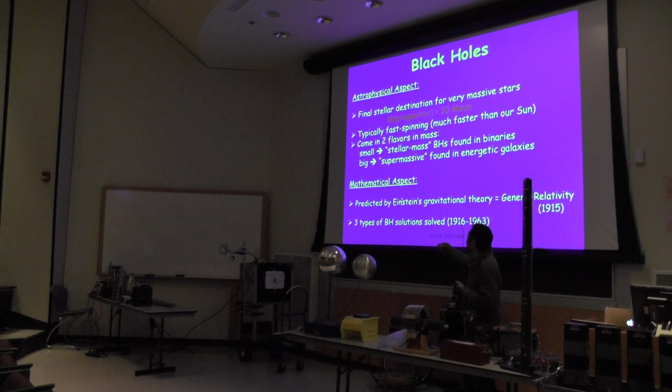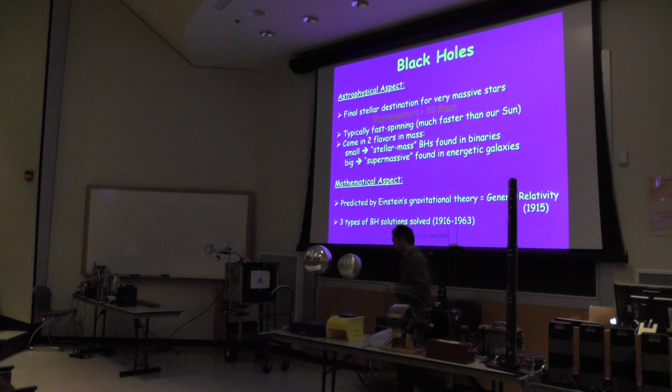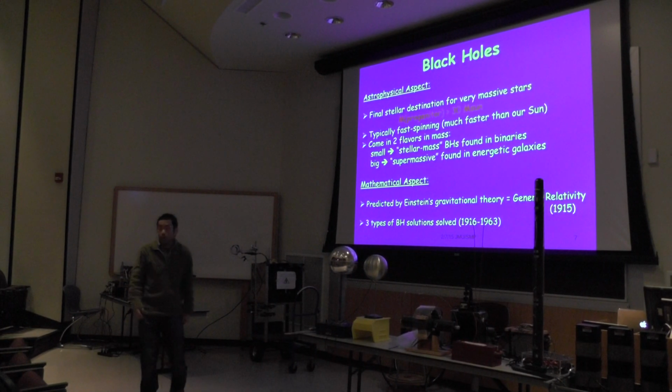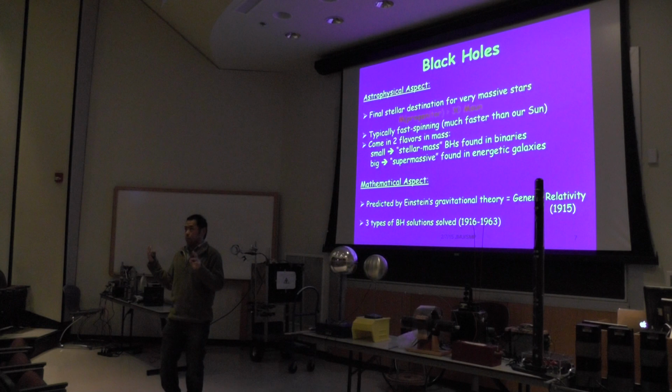And in fact, historically, black holes were first found as mathematical solutions. If you know a little bit about Einstein's theory of gravity, the general theory of relativity, in 1915 it was Einstein who constructed the theory of gravitation, under the name of the field equation, or Einstein's equation, and basically that describes how to curve space-time if you have a mass.